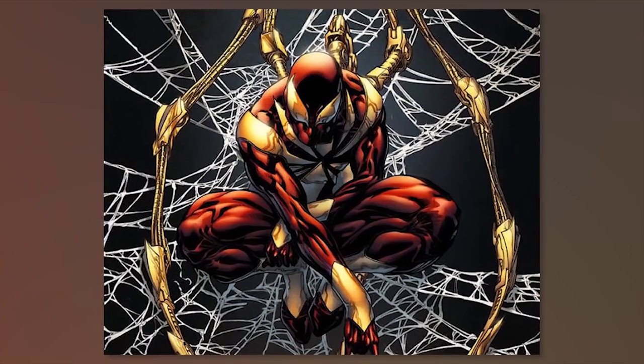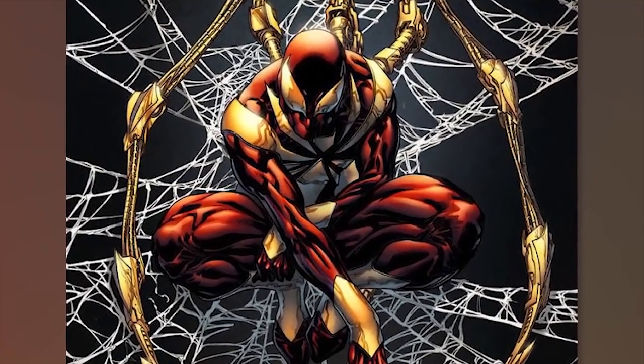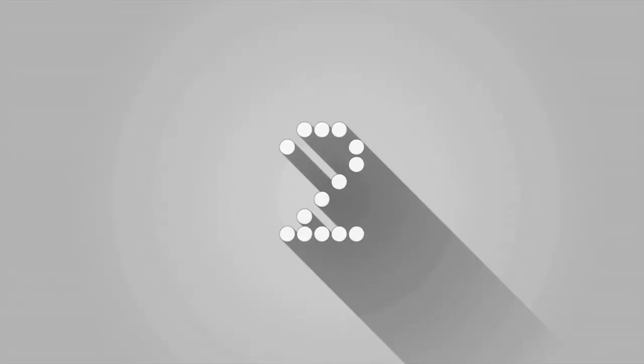This armor has also been worn by Mary Jane in the comics, who used it to come to Spider-Man and Iron Man's defense when they were battling villain Regent.